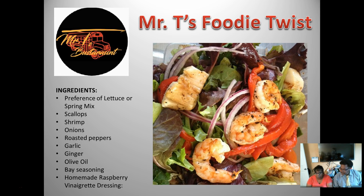You're going to definitely get your preference of lettuce or a spring mix. We happen to like spring mix better, because regular lettuce doesn't do as well for us. But we usually try to do the spring mix, and we try to do a mixture: the spinach and some romaine lettuce. So if you get all three of them together, it makes for a good combination.